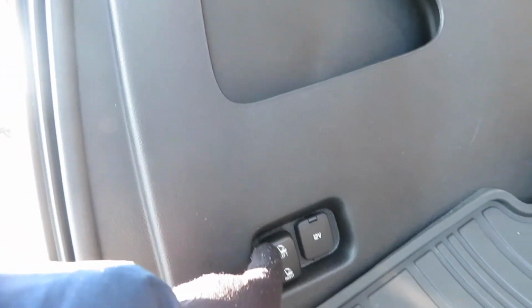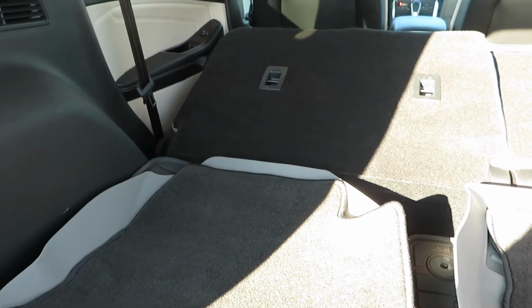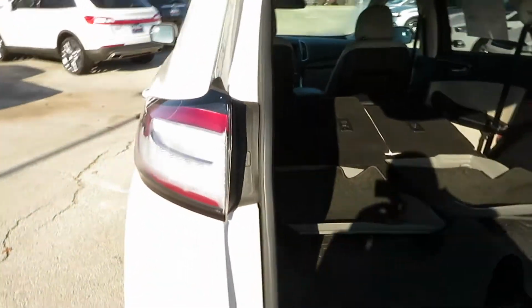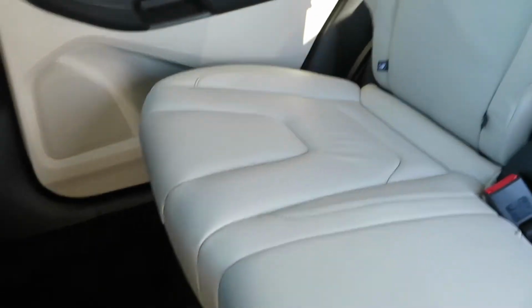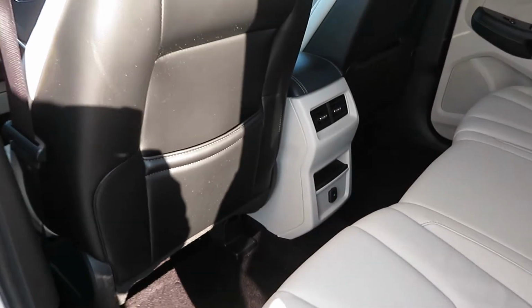Then you got your seats right here where you could lay them down. They are power. You lift them up. There you go. Well, they don't lift up. You gotta lift them up on your own. But them buttons is right there. Then you got your 12 volt right there. Let's go ahead and close that up. Just like that. Let's go ahead and open up this back. Let's put that seat up. Man, them are some heavy seats. Almost took me under. You also got a 12 volt down there as well.